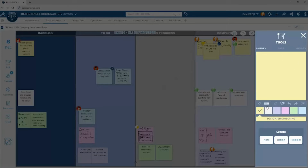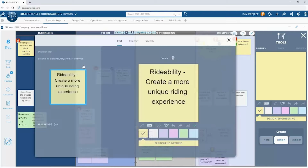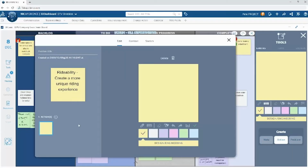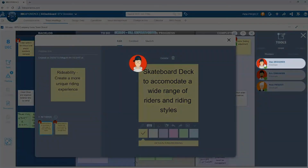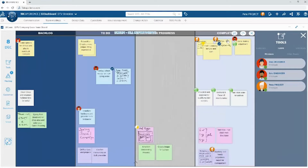3D Lean offers unlimited options for creating customized boards. For this call, Pete used virtual sticky notes directly on the task board to record unsolved problems and recommended actions. He records some possible actions. Pete can assign individuals to each of these items: Eric for the pivot design, and Dan to take on the board design.